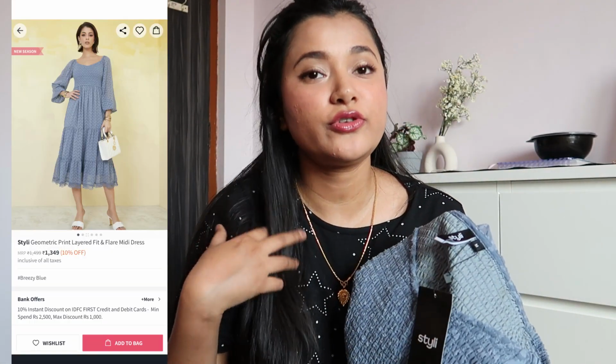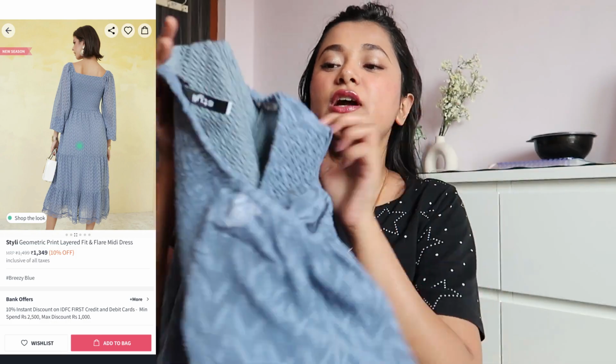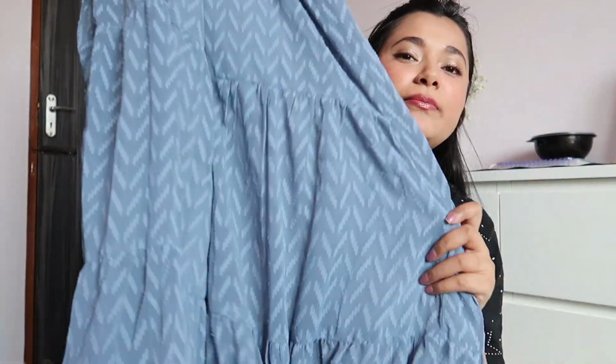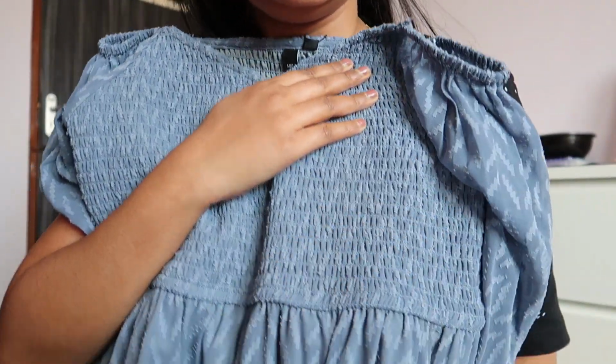And I also have been spotting this brand called Styly on Myntra a lot. I've been seeing a lot of tops, dresses and everything. So this is the second dress I bought. I love the color, I love the material and everything. And it's not a maxi dress, so it's like right below your knee, I believe. And yeah, material is really nice, really thick. Let's see, I'm excited for this one.